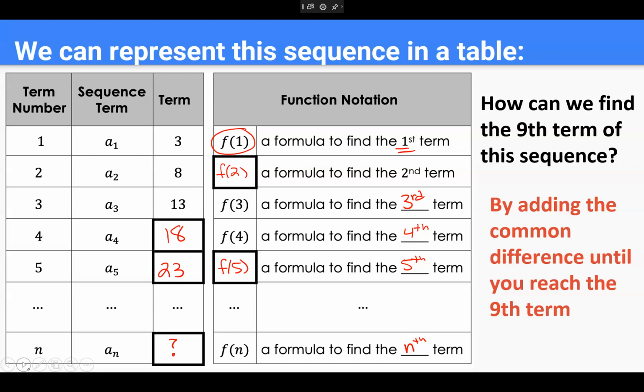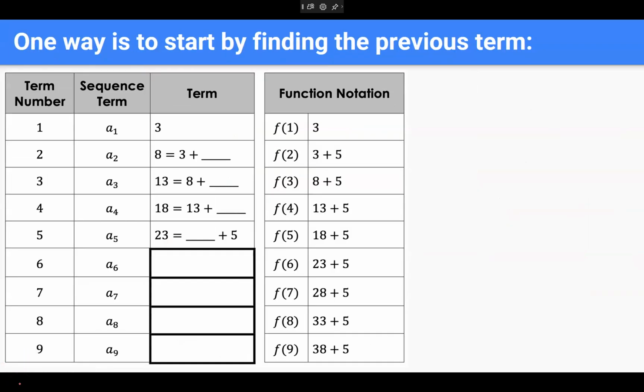All right, so let's do that. So let's keep on adding. Let's try to get to our ninth term. So we started off at 3. To get to 8, we took 3, we added 5. To get to 13, I took my previous number 8 and added 5. We kept doing this pattern. 13 plus 5 gave me 18. Then we had to do 18 plus 5 to get my fifth term. We're trying to get to the ninth term. So what am I going to do for my sixth? There we go. Take our previous term and add 5, and that does equal 28.